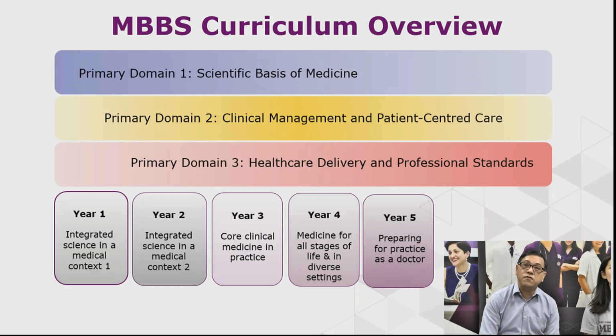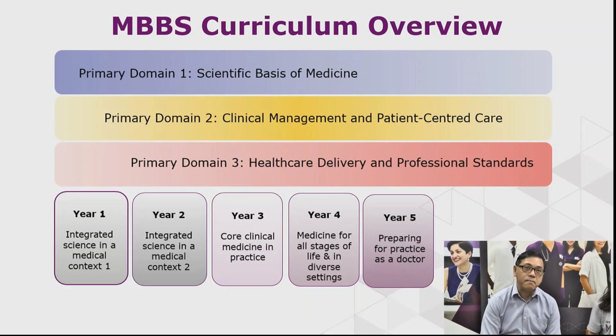So this is an overview of the curriculum. You can see that there are 3 domains. The first domain is what we call the scientific basis of medicine. The second domain is on clinical management and patient-centered care. And the last domain is on healthcare delivery and professional standards. When students first join LKC Medicine, we concentrate on the first domain. After that, we move them on to the second domain, clinical management and patient-centered care. Lastly, they will learn about healthcare delivery and professional standards.